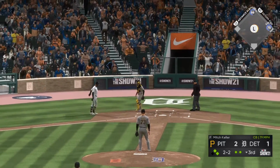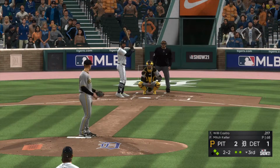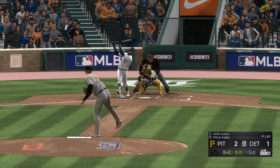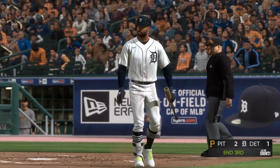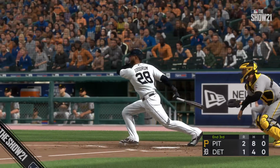In the dirt here. Good job to corral this quickly as the runners hold on. He set the 2-2. And he got him. Minimizing the damage at just a run. The inning is over. Tigers get 1 here on 2 hits in the inning.